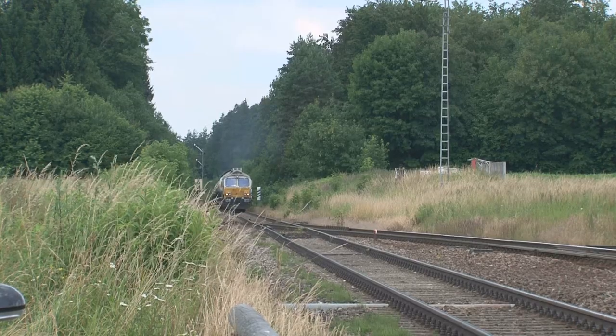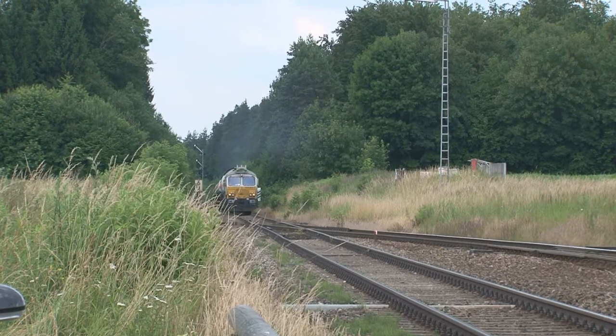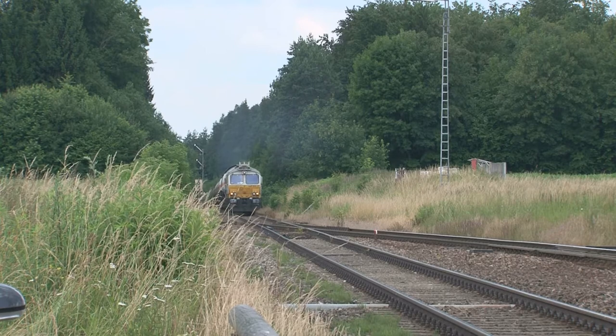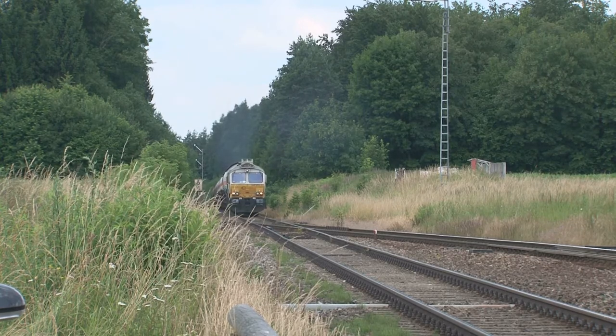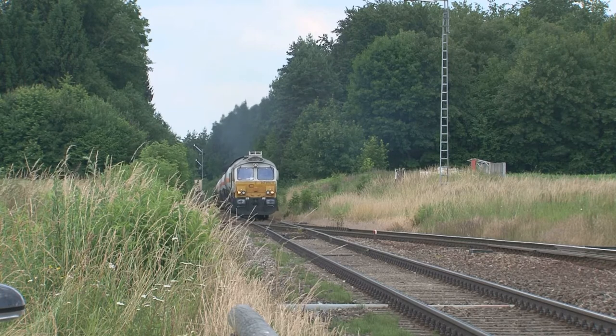The camera position now moves to the northern end of the station loops as 247056 and 247049 on the rear arrive with the 1147 from Mühldorf to the Wacker works at Burghausen.